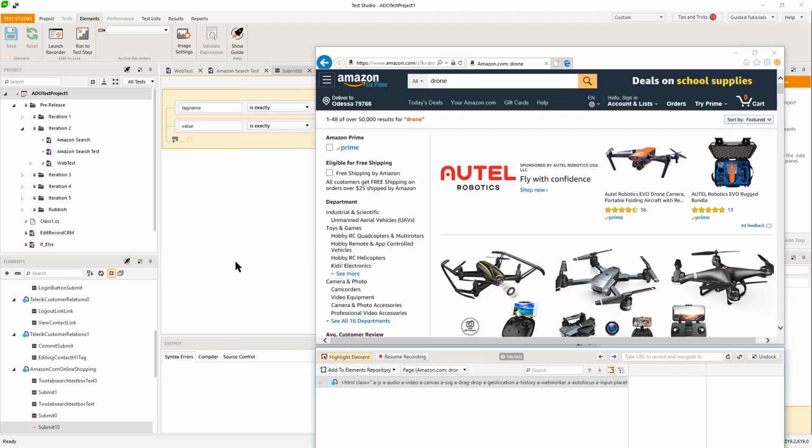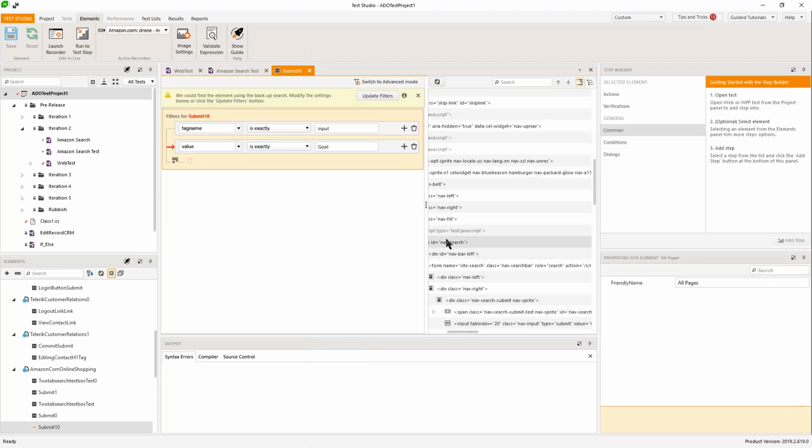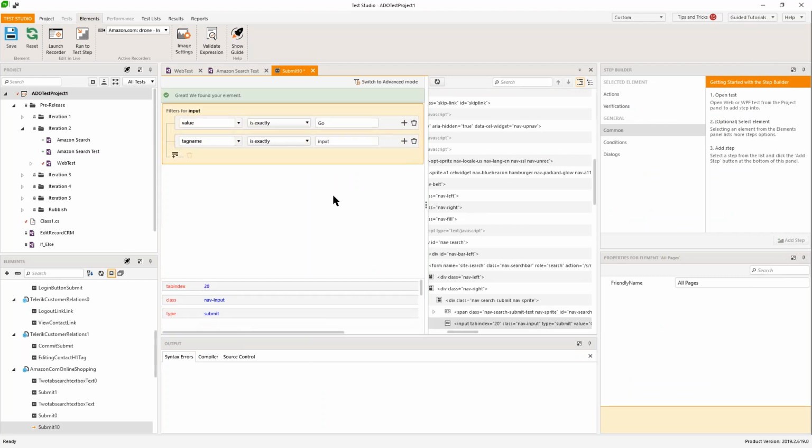So now we're back to that spot in the test. We have the recorder attached. Back here in Test Studio, we can see the DOM come back for us. We can see that it's still complaining about the value there. I could modify this manually if I want to. I'm just going to click Update Filters. It's going to go find it for me. It fixed it for me.